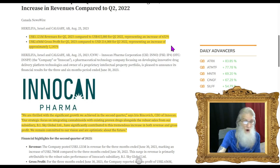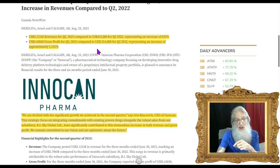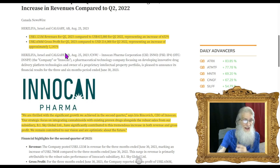Now look at the gross profits. This last quarter, they did $2.6 million in gross profit compared to last year at the same time when they only did $214,000. That is a 1,141% increase in profits. They're growing very quick right now.